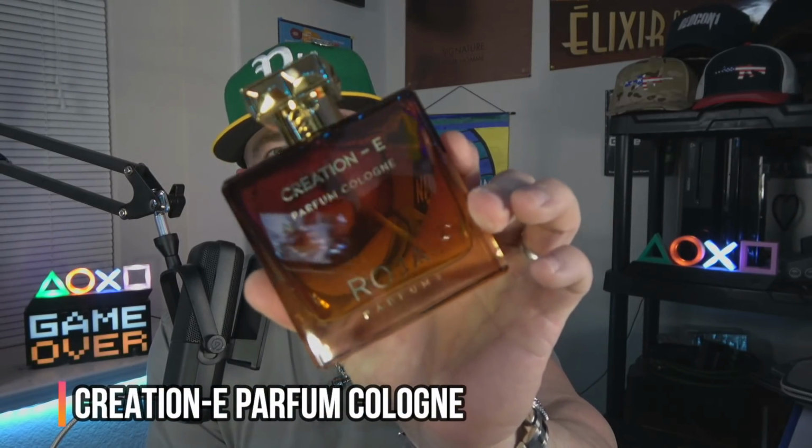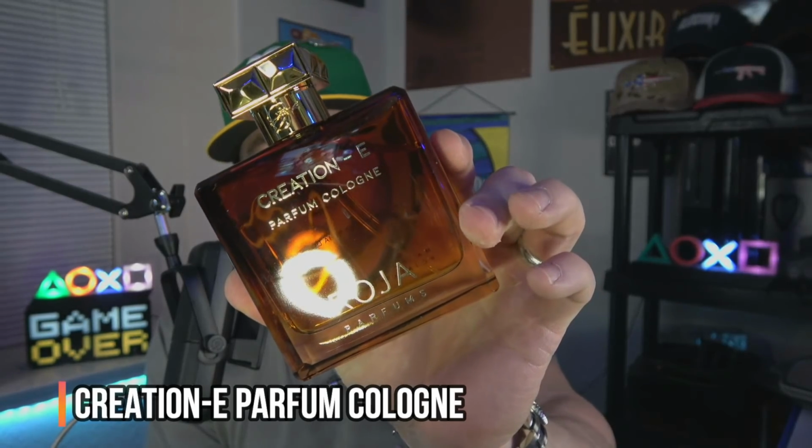Sweet, delicious, delectable cognac note, smooth tobacco. Benzoin gives it this effervescent pop, kind of the fizz of pouring the Coke over the vanilla ice cream kind of thing. Loads of heliotrope here, a lot of heliotrope. Gives it this floral tone without being too flowery. It's really good, guys. Creation E, Parfum Cologne from ROUGE Parfums.